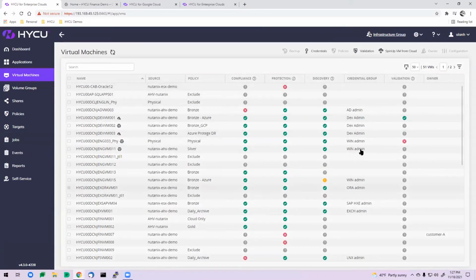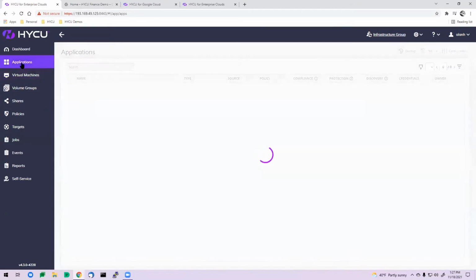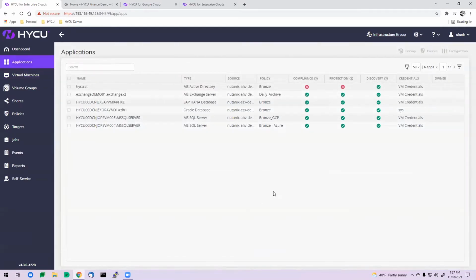Also, when you do apply credentials to the machine, we will automatically detect applications that we support. So you can see here that we've automatically detected, and again, this is something that you don't have to go and specify. We're going to find it and tell you, on this VM, I found SQL running. Do you want to back it up? And if so, tell us, and we'll do that for you.